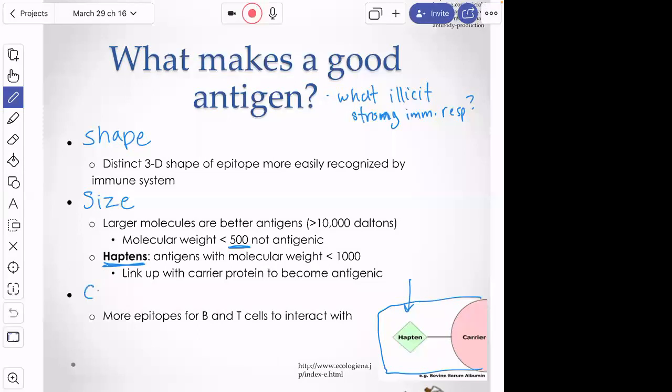And lastly, complexity of a molecule. If it's varied, if a molecule is not just the same thing over and over again, then there's going to be a lot more epitopes for the B and T cells to recognize. Coronavirus, right? When we're talking about fighting coronavirus, all you hear about is these spike proteins. All the vaccines are targeting the spike proteins. So what is it about the spike proteins? Well, there's nothing else on the surface of that virus that is antigenic at all. Just these spike proteins. And so that's what all of our therapies basically are targeted towards.